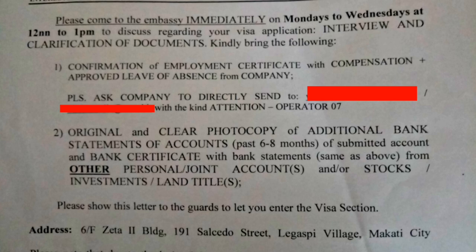And also, I have to bring original and clear photocopy of additional bank statements past 6 to 8 months of submitted account and bank certificate with bank statements. Same as above, from other personal or joint accounts and or stocks, investment or land titles.